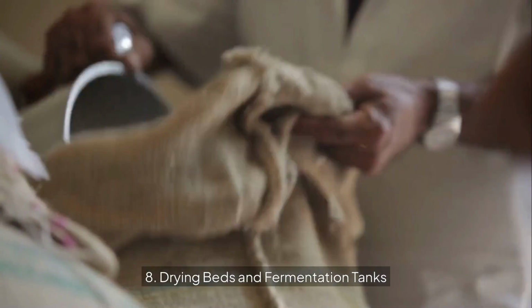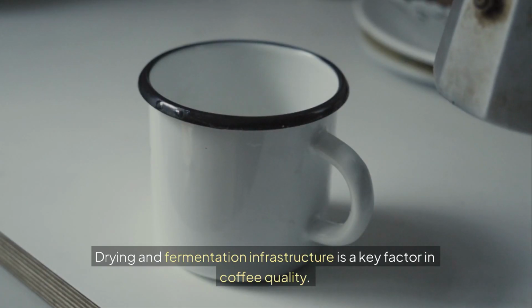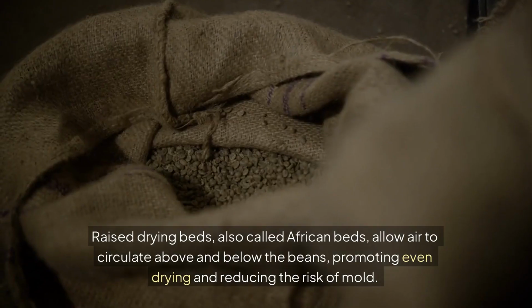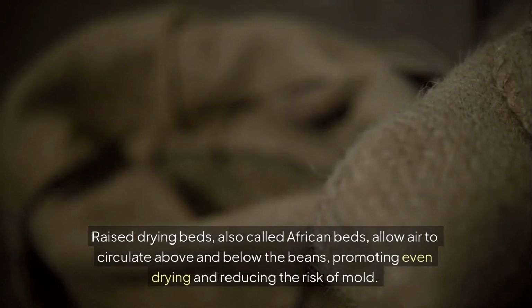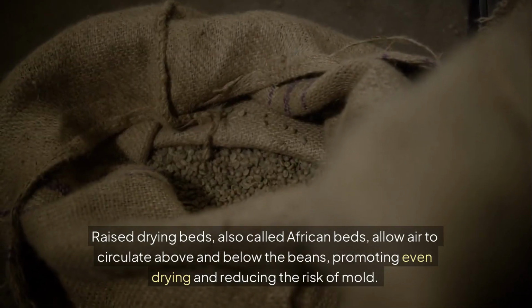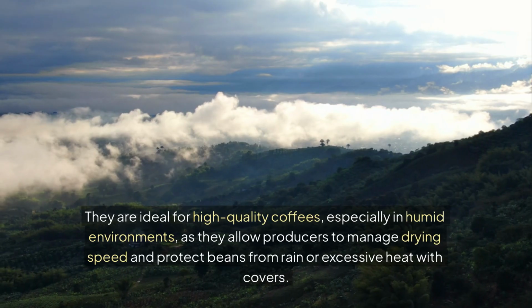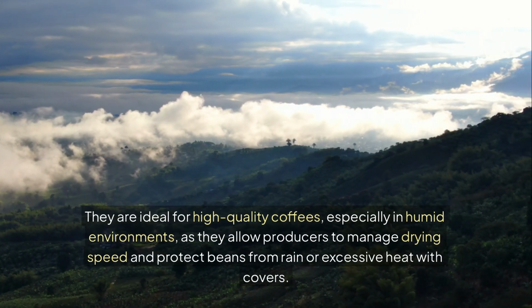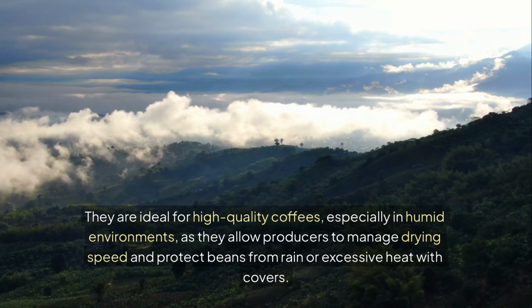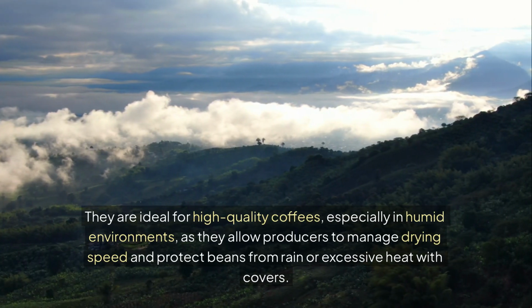8. Drying beds and fermentation tanks. Drying and fermentation infrastructure is a key factor in coffee quality. Raised drying beds, also called African beds, allow air to circulate above and below the beans, promoting even drying and reducing the risk of mold. They are ideal for high-quality coffees, especially in humid environments, as they allow producers to manage drying speed and protect beans from rain or excessive heat with covers.